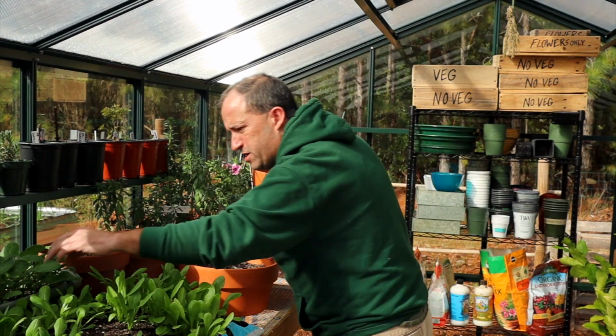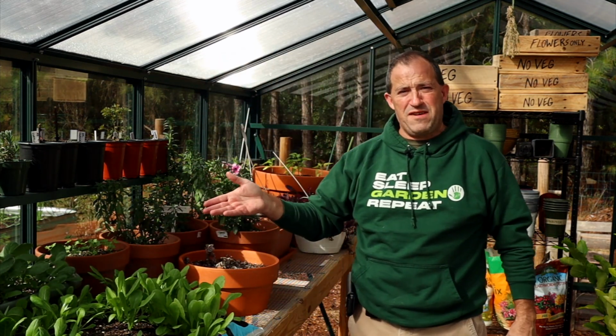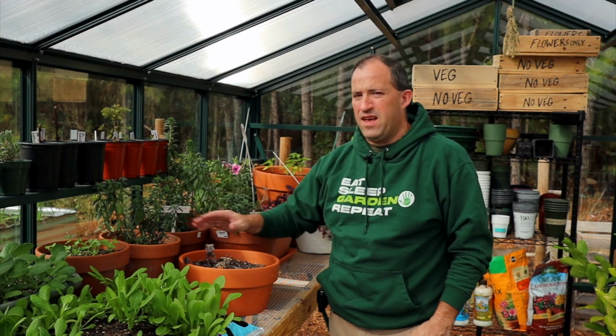Oh, wait, there's a radish. You know what? I'm going to leave it in the ground for a bit. There is a radish in there. So the radishes, despite the lack of sun, again, because of the cloudy days, it is growing.